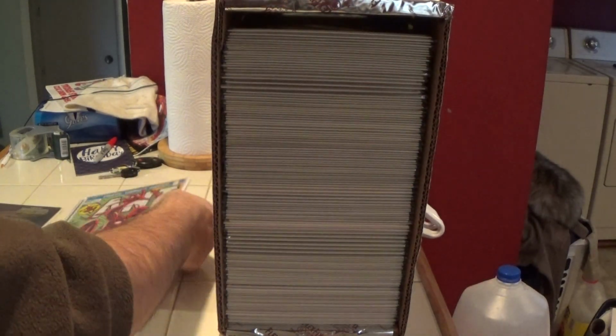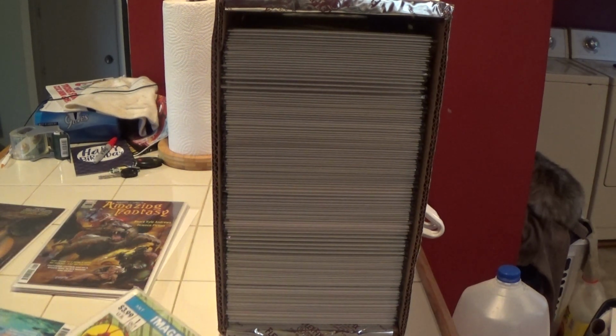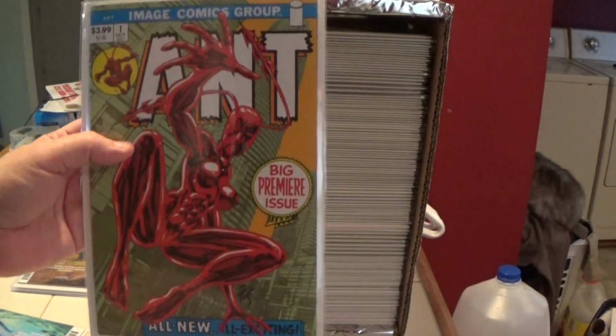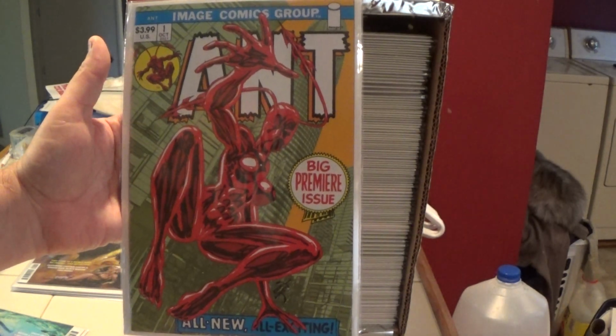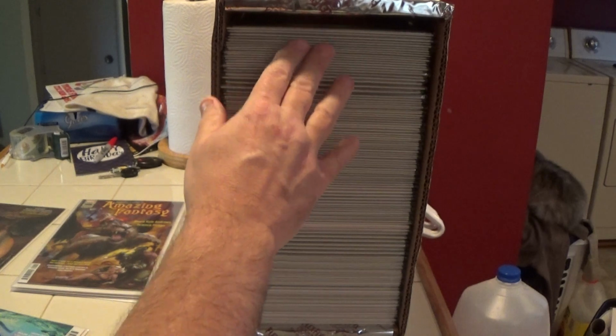And here we have Ant #1. This came out late last year, as you can see. And I thought it looked cool and everything. And it was done by Eric Larson, who was big in the 90s and did a lot of stuff for Marvel. The art in this book is absolute garbage. Total trash. It just takes you right out of it. It's not a serious comic. So, one and done on that one.